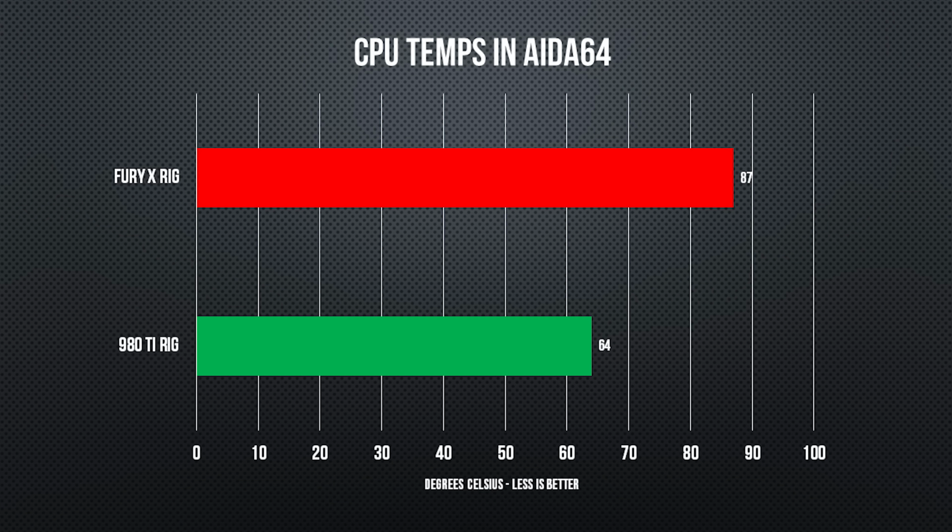I used AIDA64's CPU test to load up our 4670K, and the GTX 980 Ti rig, thanks to its CPU liquid cooling, is the clear winner here, with the CPU topping out at a frosty 64 degrees. By contrast, our small form factor heat pipe cooler had the CPU at a still not technically dangerous, but much less impressive 87 degrees Celsius, and that is without the GPU under load.